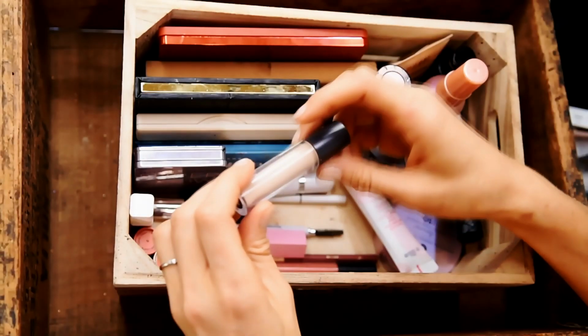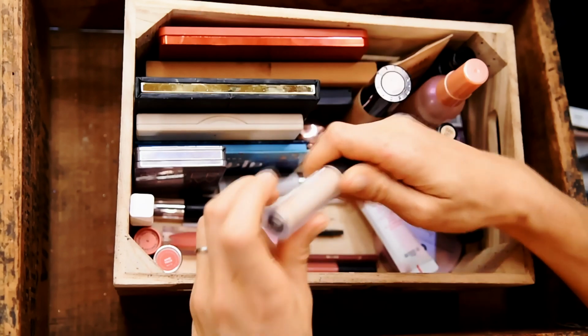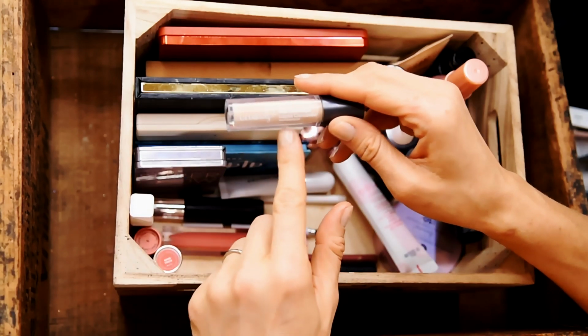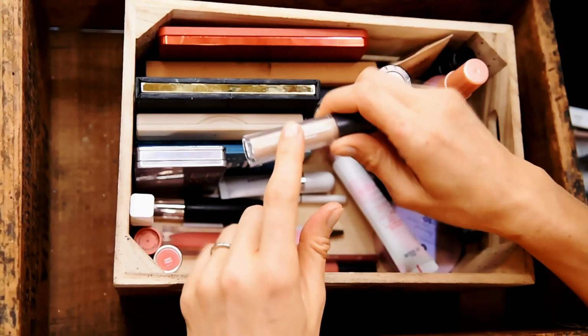Also really love this concealer. This is the Ulta Beauty Concealer. This, when I first purchased it back in the winter, was a little bit too dark for me. I have it in light neutral. But in the middle of the summer, this is a perfect color for under my eyes, a tad too light for the blemishes on my face. But I really love the formula of this one.